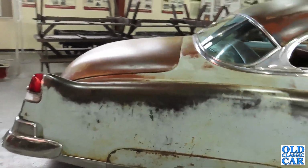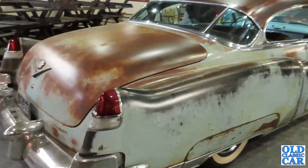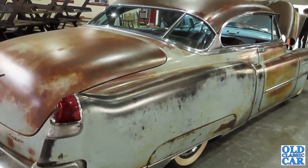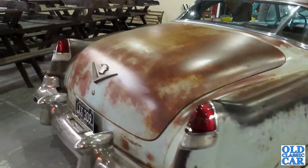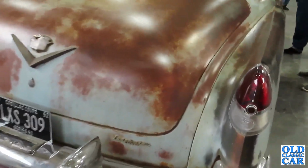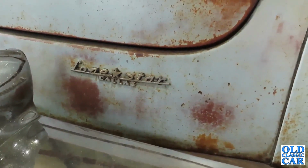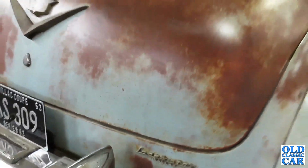All the original pattern has been lacquered over by the look of it, just to preserve it all. What an incredible car this is. What's this badge down here? Lone Star Dallas. Is that the original supplying dealer, I wonder?